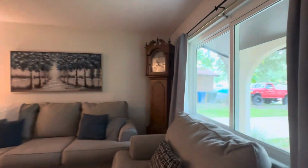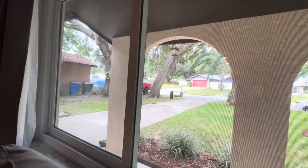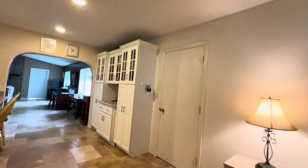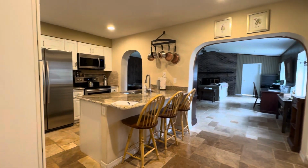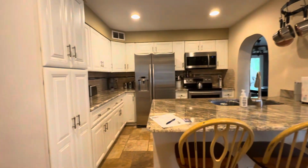And they've updated the windows, so you have really nice double pane insulated glass windows on all of the rooms. That's a huge upgrade for an older home. It's super nice, especially being in this area, so that you're well aware that the house has a nice secure feel. You walk straight into the kitchen area, which is also connected to the great room. But here's the kitchen. So we'll start with the kitchen first.